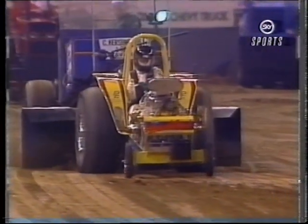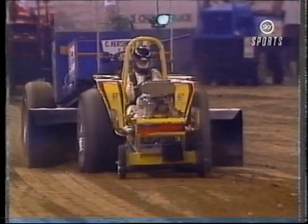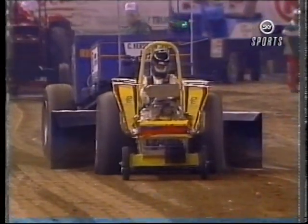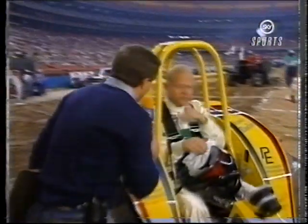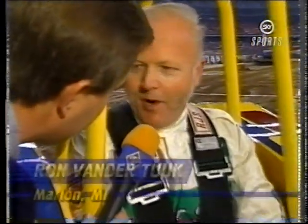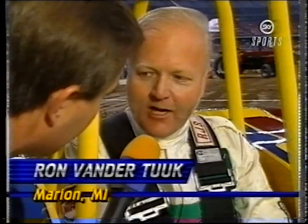He does it with the rears, and you can see he got a little sideways right off, and the correction pulled a lot of power away, and that affected the run. Well, Ronald, it wasn't quite what you wanted, but you made a good effort at it. Yeah, I didn't have my weight right on the pull-off. I missed that a little bit.